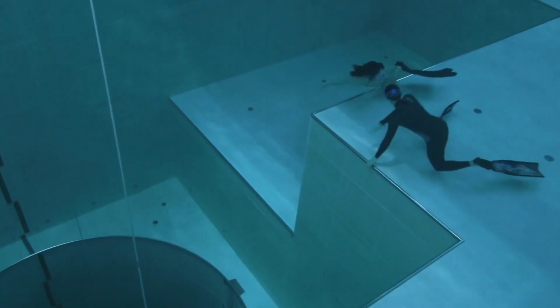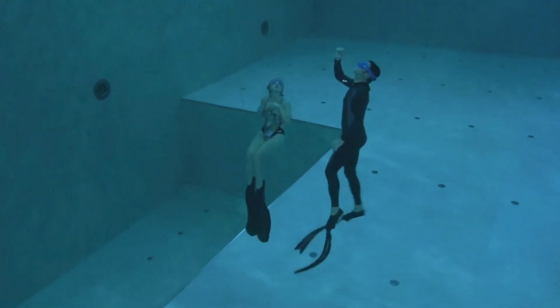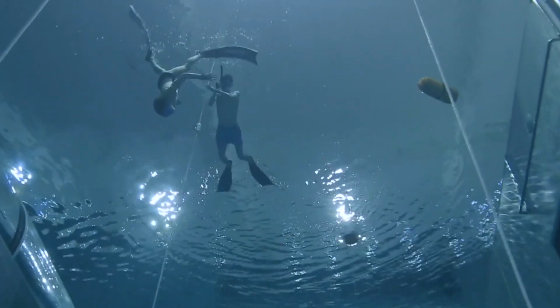Diving in such a pool isn't for the faint-hearted. It's like diving from a 14-story building. The thought of that is enough to give you nightmares.